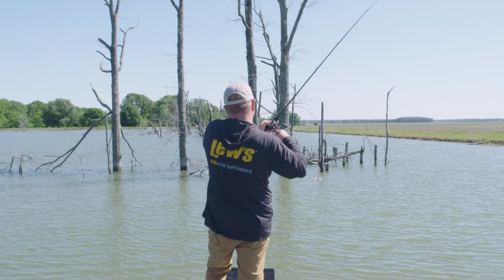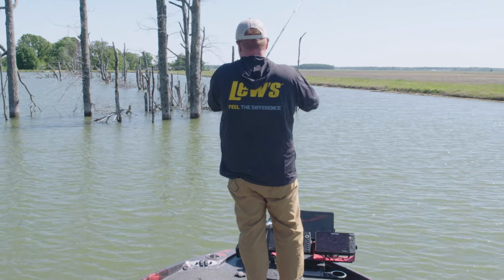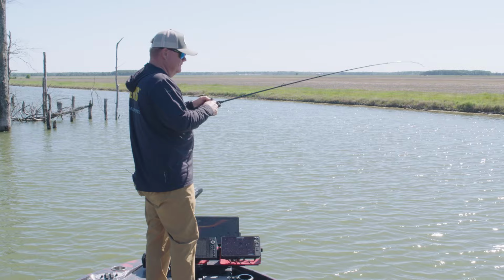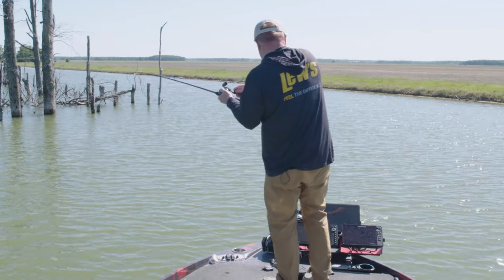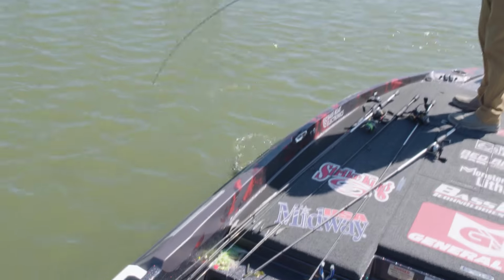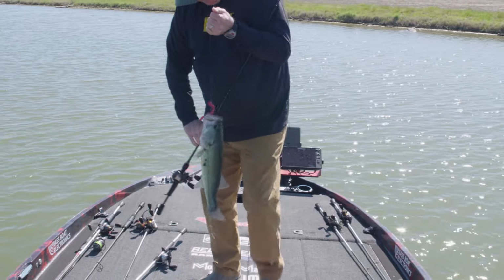Boy, he had me up in some thick stuff. Man, this is fun. You're just talking about just having fun. Look at that rod, 12 pound line, a little 6/8 medium action. Oh, nice fish too.